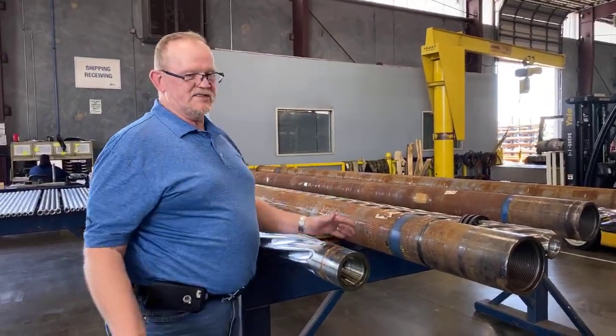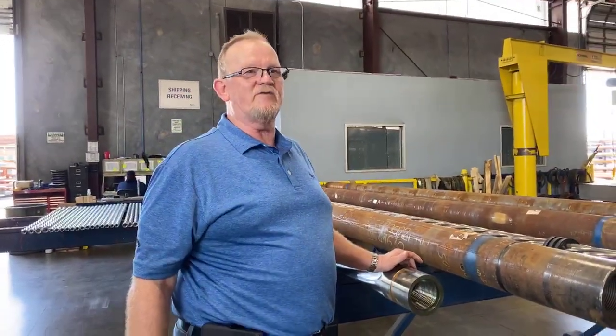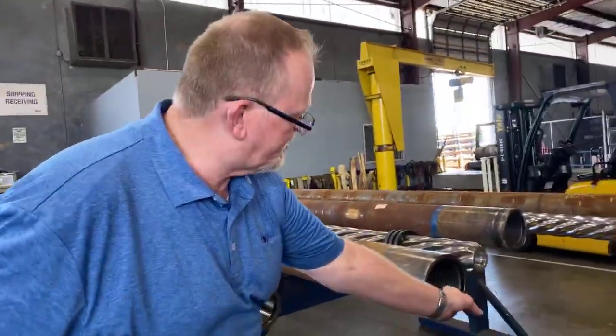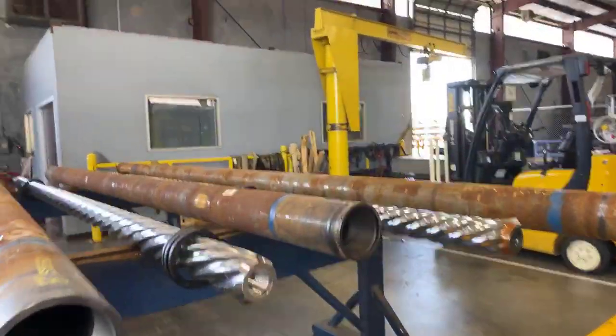So we have different sizes. I was getting a flashlight, but I don't know that you can look in there and see with that camera. You want to give it a shot? Why don't you see if you can look up in there and see if you can see that rubber in there.